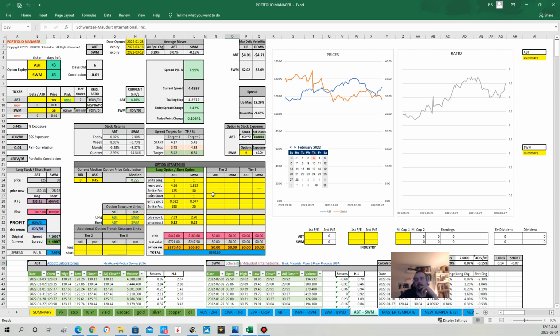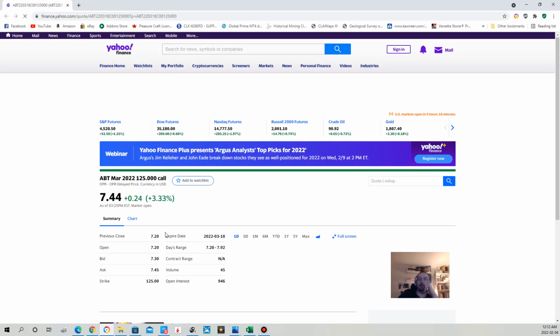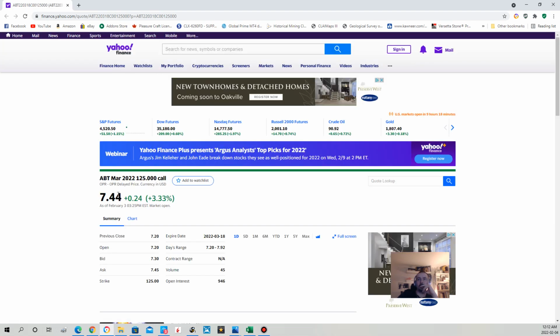Don't worry about how wide and how narrow these are. That just comes with the rest of the data. It just keeps on getting manipulated, but you can always make these bigger. But if I were to update my Abbott and Schweitzer-Mauduit, if I want to see how much this option is worth, where does this data come from? Well, I provide myself with links. I'm looking for the Abbott long, and that's here. If I open this up, this brings me to Yahoo Finance, and this gives me the price of this option, which is the March 18, 2022, 125 call.